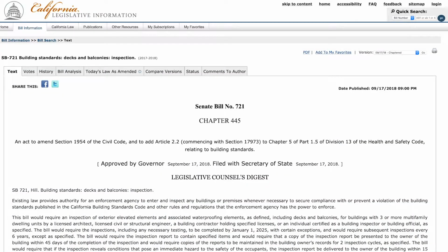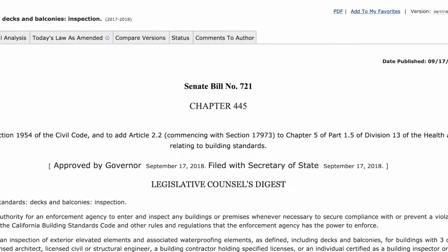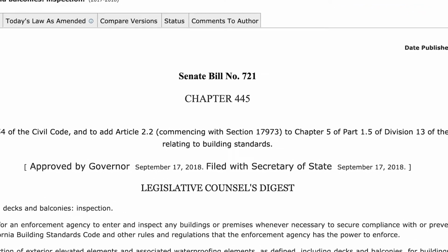In response to this tragedy and all the evidence that was collected, the California legislature passed SB 721 to impose additional inspection requirements on owners of buildings containing exterior elevated elements such as raised decks or balconies. Now, there's probably tens of thousands of buildings in California which have raised decks or balconies that would meet this definition, and now there's this new law that's going to be imposed on these building owners, which makes a lot of sense, right? You want to make sure that the structural components, when people go out and walk on them, 10 feet, 20 feet, 30 feet, 40 feet above grade, would be safe.